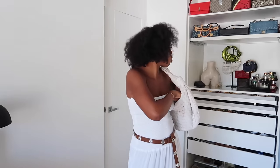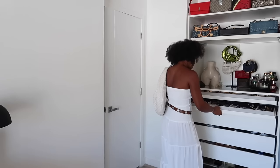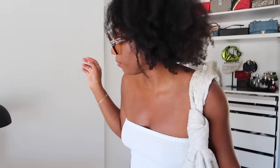So let's put our Dior Lip Glow Oil in here. Do we want a sunglass? We do. Let's do something brown since this brown belt. We'll just keep it all the way boho with these Gucci brown oversized sunglasses. I'm loving this. I'm looking very boho. If these are still available from Gucci, I'll link them.